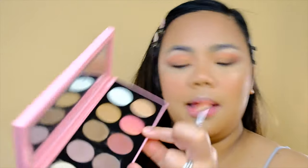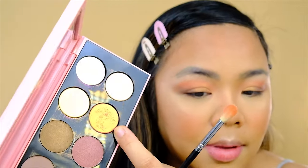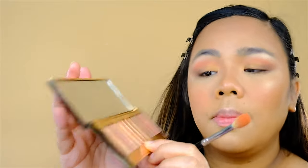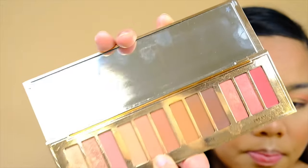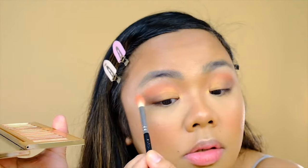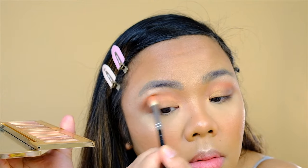Nagpalit lang ako ng battery. But I applied this shade from the Pat McGrath. Shimmery siya. Bakit yellowish pag malapit ito? This one, here on the inner corner. And then I went back to the Pat McGrath Pillow Talk palette and used this one to connect everything. Ito. Sorry kung maingay si Rolo.